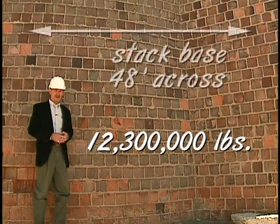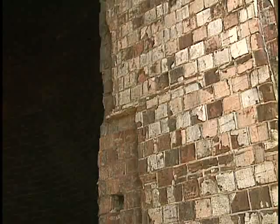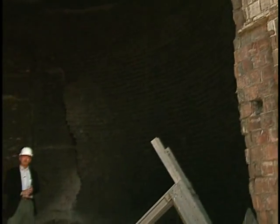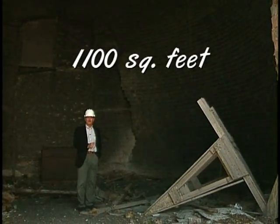12,300,000 pounds of brick. And the stack itself is 48 feet across at its base. And the interior measures 1,100 square feet. That's about the same square footage as a small house. Millions and millions of bricks all stacked on top of each other, totally by hand.